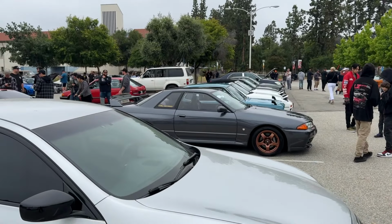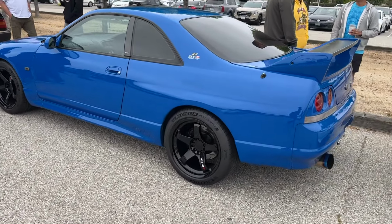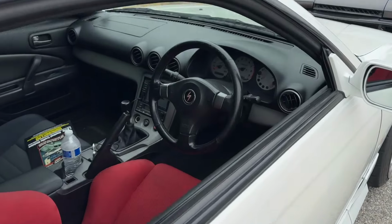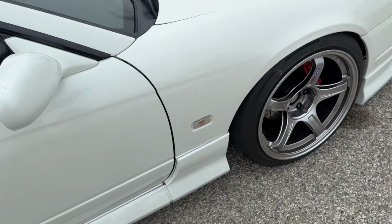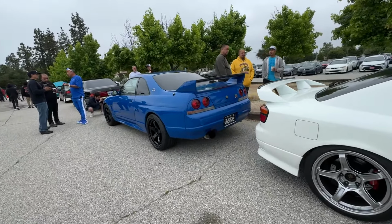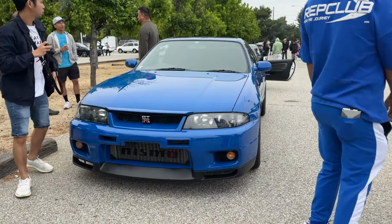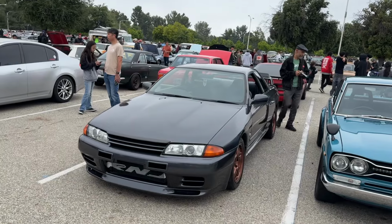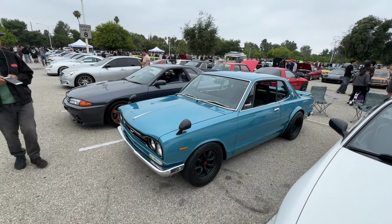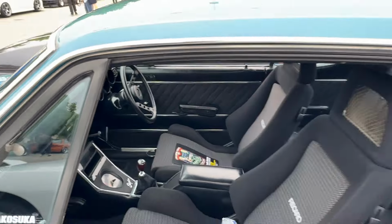Man, it just does not end. More legends right there. How about the blue Nismo LMGT? Simple and clean. Red seat. Let's keep it pushing. We got a lot of cars to look at. R32. Wow. Old Hakotora. Ain't no way this Hakotora is in this color.